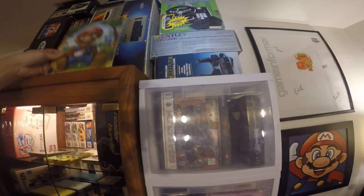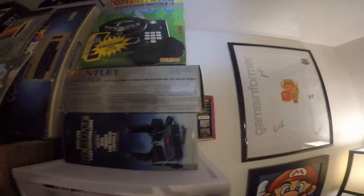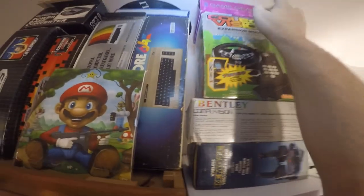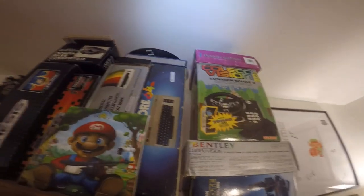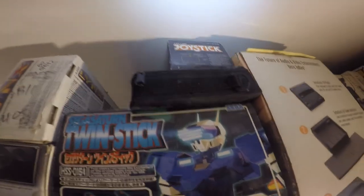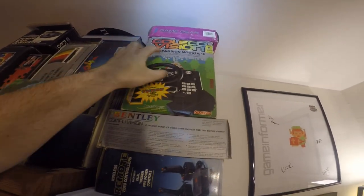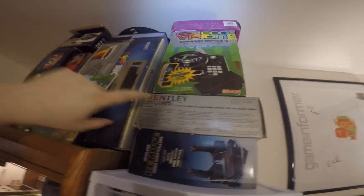All right, and so behind that, and something fell. And I will keep that in the video because it's kind of funny. Game Gear. So there's a Game Gear. I don't think the console's in there. I think the console is in that black bag right there. All right, here's ColecoVision Expansion 2. Comes with the turbo game. Gets you a steering wheel and a gas pedal. Got my Bentley. This is the Bentley of Pong systems.